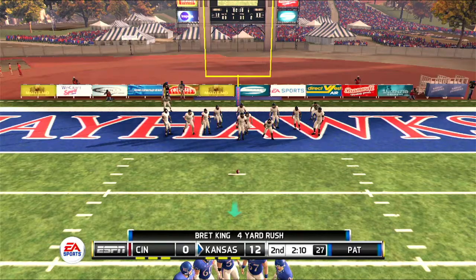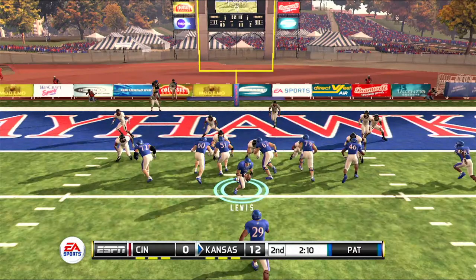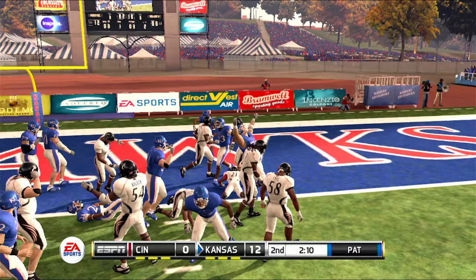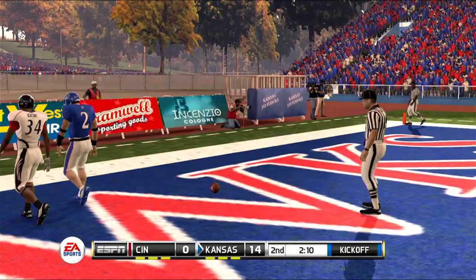So the offense will stay on the field and attempt the 2-point conversion. He's got the 2. A 6-play, 51-yard drive. And they come away with a 2-point conversion. So the score now, 14-0.